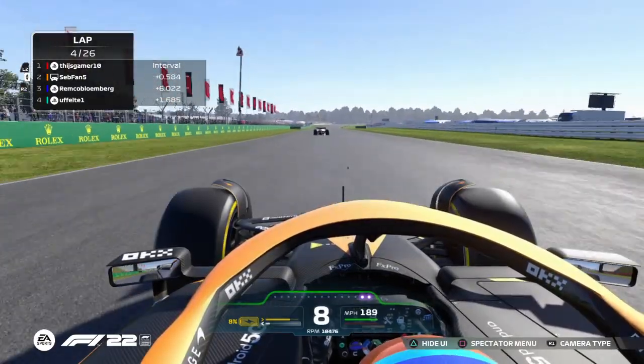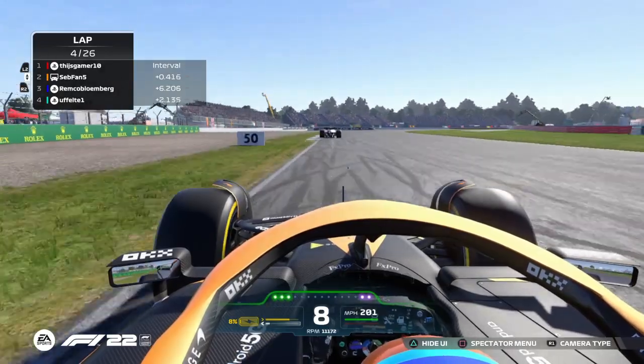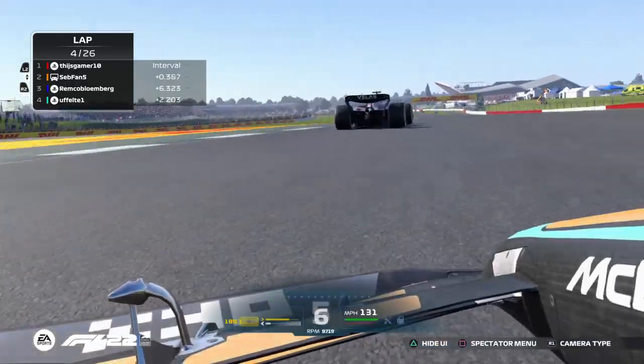But down here the DRS is enabled. He's using some ERS now. This is Brett's first chance to make a move maybe, heading on to the 5th lap of the race now. Into Stowe, he managed to bring the gap down to 0.4 of a second. It's very close between these two.